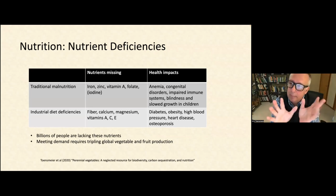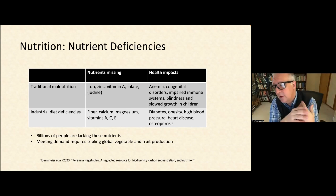So we were looking at two different categories of deficiencies, or diet nutrients missing in people's diets that are needed for health. This comes from the work of an organization called Leaf for Life, who've published some really excellent books on leaf vegetables. The first is traditional malnutrition, which is what I've seen in places like Guatemala in Central America. You see this in lots of African countries as well, which does come in part from a lack of enough vegetables.